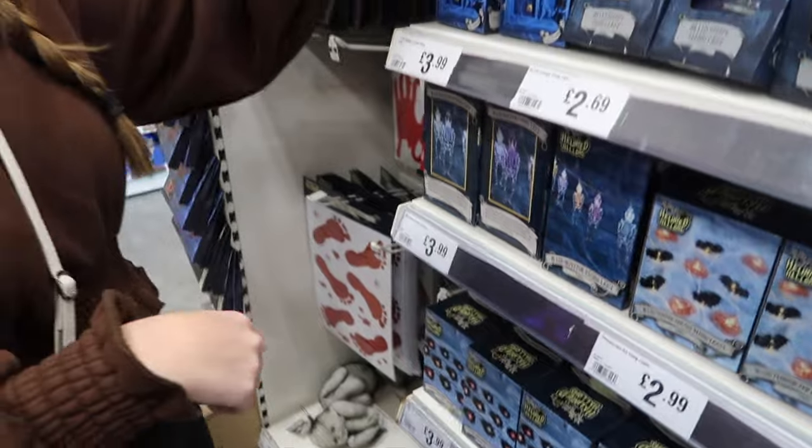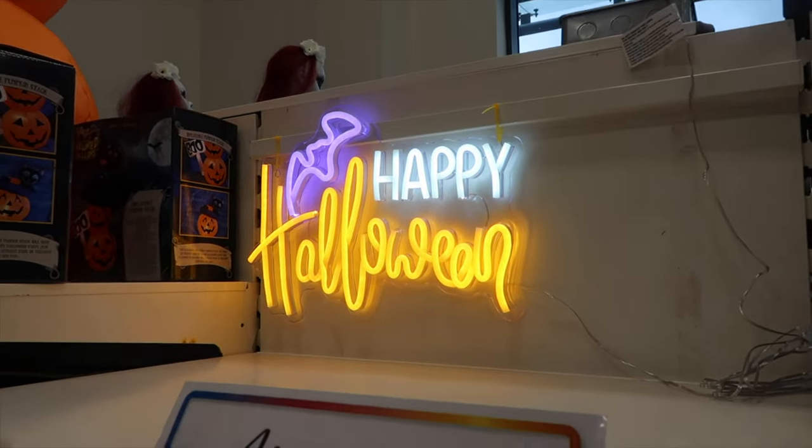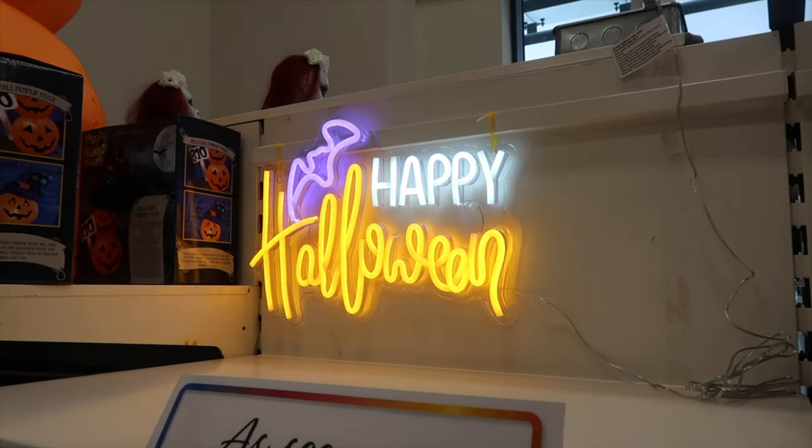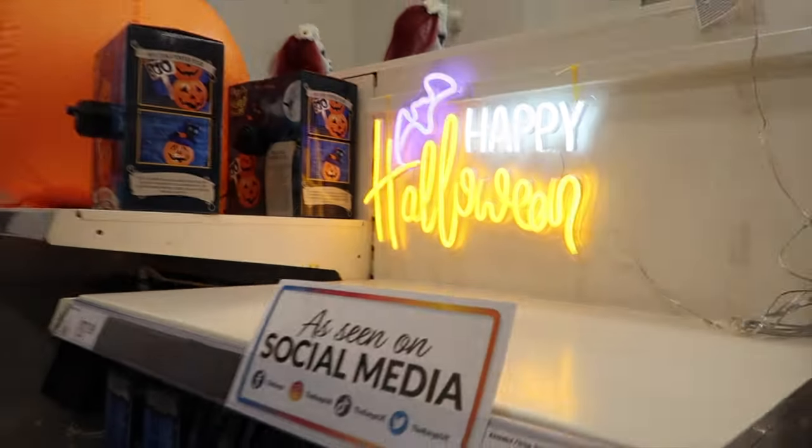It's £4 as well. All the LED lights are sold out. Now that just looks sick. No, they had one that said Hello Pumpkin as well. Aww, that's what I came in for, but they're all sold out. That actually does look sick. They're so cool, aren't they?